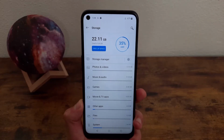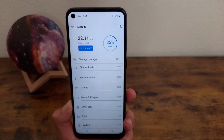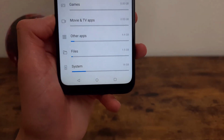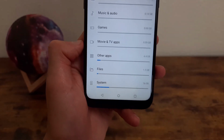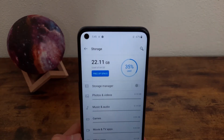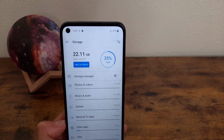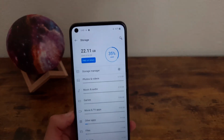Right now, I have all the apps I personally use on a daily basis downloaded onto this phone. All those apps are just under 4.5 gigabytes, and then the system itself is 16 gigabytes of space that you can't get out of having taken up, which is pretty average for system data these days. Put it all together and we got 22.11 gigabytes of space being used on this phone right now, and that's only 35% of the phone's total storage.